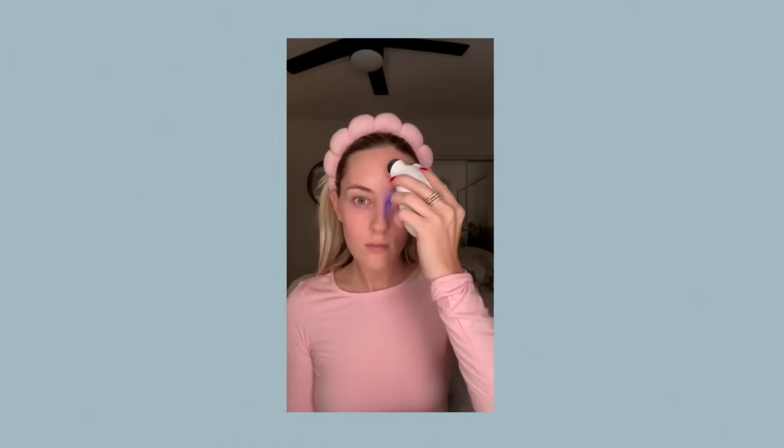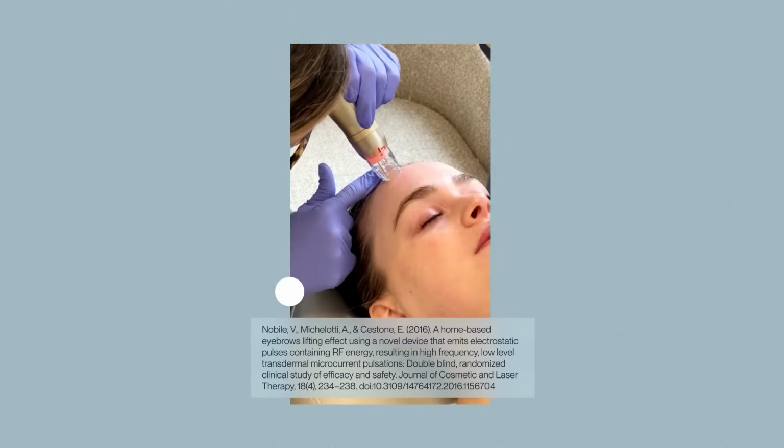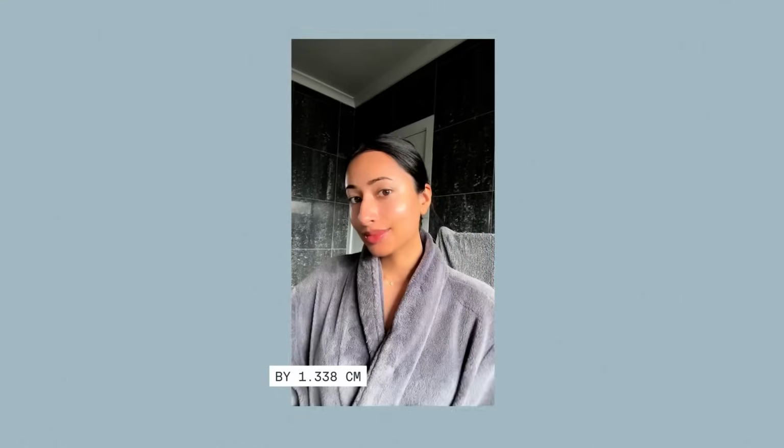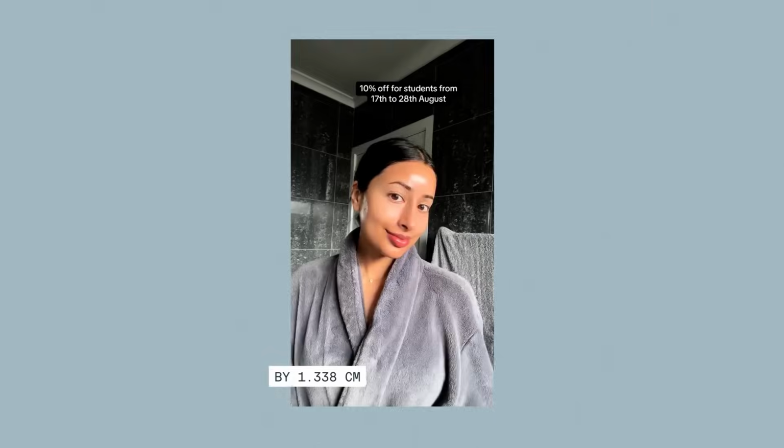Facial devices are also surprisingly effective at lifting the brows. Nobile et al. showed that just one 6-minute treatment with an at-home radiofrequency device raised the brows by 1.3 centimeters on average on the treated side compared to the untreated side.